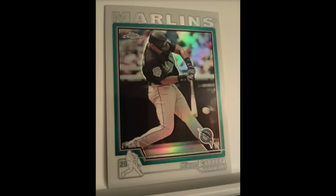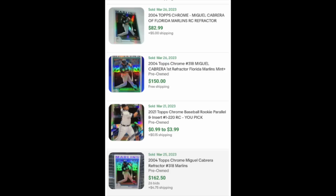I checked the sold on eBay, and 3 of these cards sold for $88, $150, and $168. I had no idea the card went for that much when I bought it, but I figured a refractor could maybe be around 25 to 30 bucks.